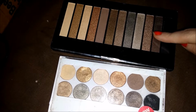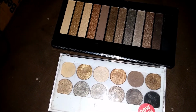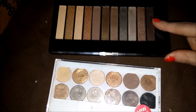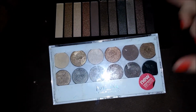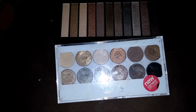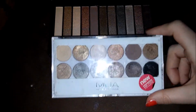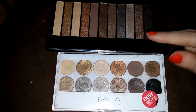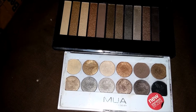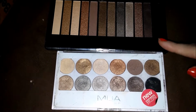I'll put this on about 7 o'clock and when I come home and look in the mirror at about 7 PM, so a good 12 hours, this is creased and there's virtually nothing left, whereas if I do the same with this, I still have product on my eyes. It's still very wearable and it's lost almost no pigment, no colour, and it's faded very minimally. And I apply them in the same way. I use the two eyeshadow brushes from MUA, the E1 and the E2, which is just an eyeshadow brush and a crease brush to apply these.